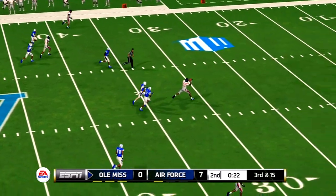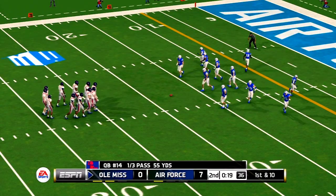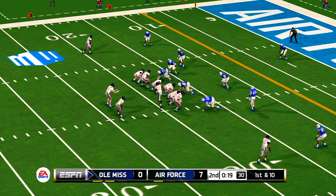Once and all, going deep. Nice catch on that one. And down he goes, around the 18-yard line. So what do you think of this receiver after that play? The quarterback made a nice throw, but it was the receiver who made this happen. That's a great way to make a statement.